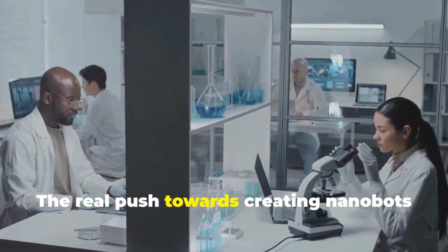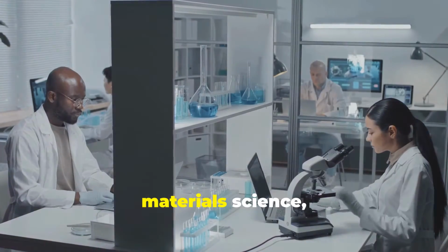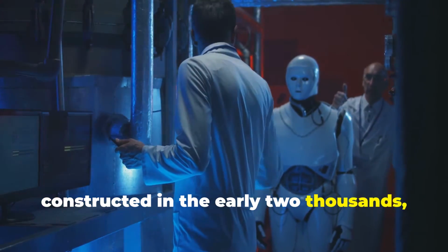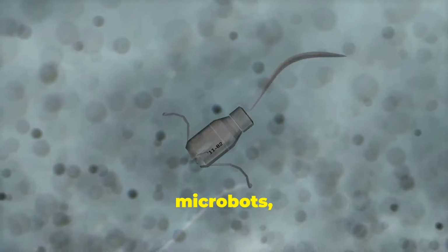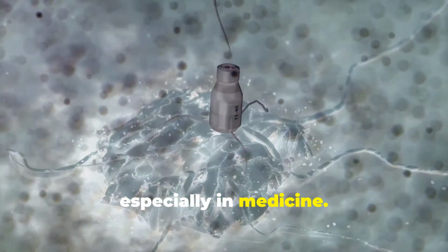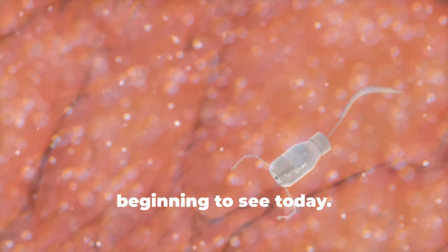The real push towards creating nanobots came in the 1980s and 90s, driven by advancements in molecular biology, materials science, and miniaturization technologies. The first rudimentary nanobots were constructed in the early 2000s, primarily for academic research. Meanwhile, microbots, slightly larger but still incredibly small, were being developed for practical applications, especially in medicine. This early work paved the way for the sophisticated nanobots and microbots we're beginning to see today.